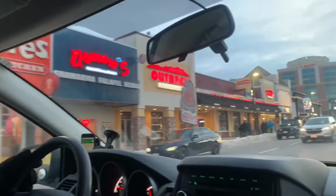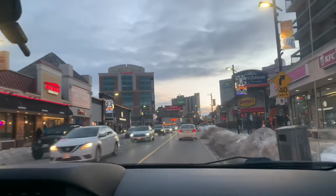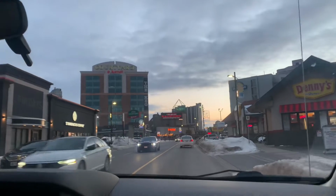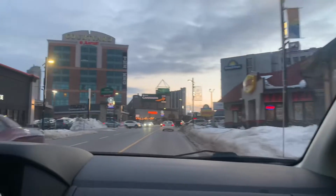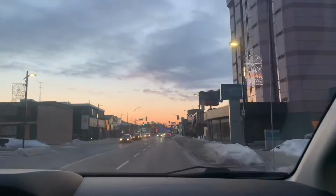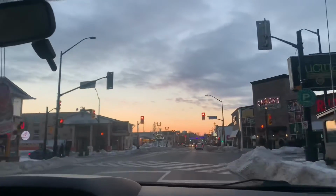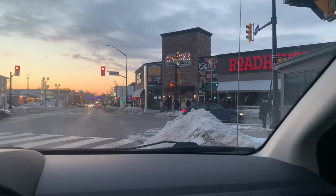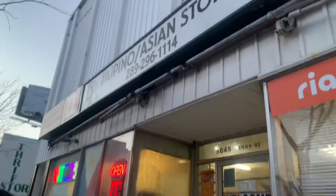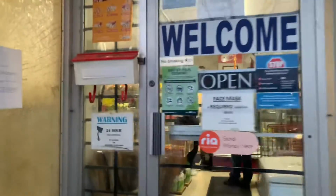Wow, there's a lot of shops, guys. Look, some shops, stores. Outback Steakhouse. Really good. So we're here, the Filipino Asian store. Let's see inside.